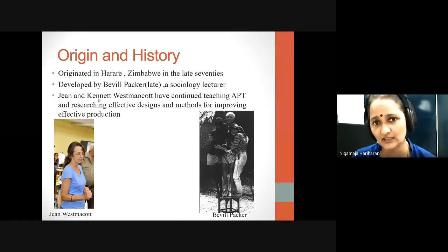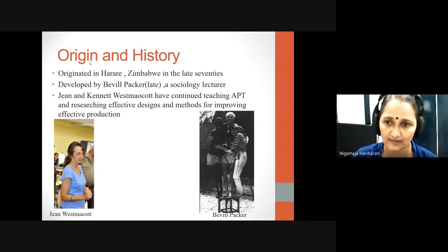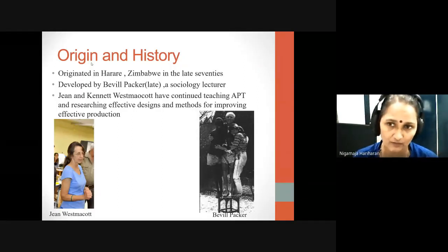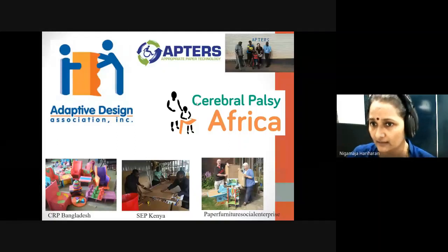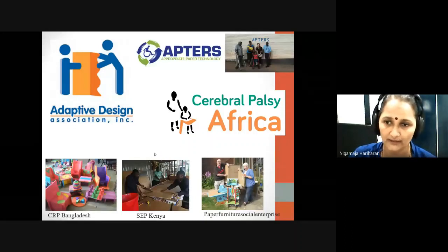It is Jean and Kenneth Westmacott because of whom the technique spread to other countries. They had learned it from Bevel Packer, and then they went back to the UK because they are basically from London, and they started spreading it to many countries. They were doing workshops, one full week or two week workshops. That is the way they are doing it. They are also the ones who have spread it to other areas, like Cerebral Palsy Africa, which is associated with Jean and Kenneth Westmacott.